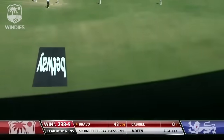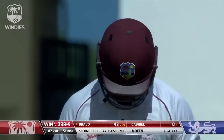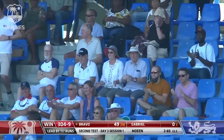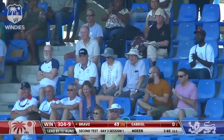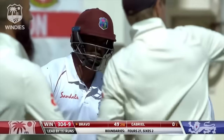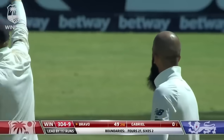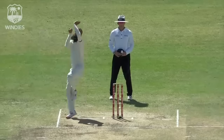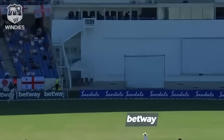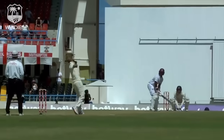Down the ground, straight as a die. Goes for 4. Excellent shot. Pardon me, he's got even more of it. It's gone for 6. He goes to 49. West Indies past 300. Well, real method in turning down that single, a long single. Leave it to me. Now Joe Root has got something to think about, because he's left the field back, and if he wants, Bravo, he can get a single.